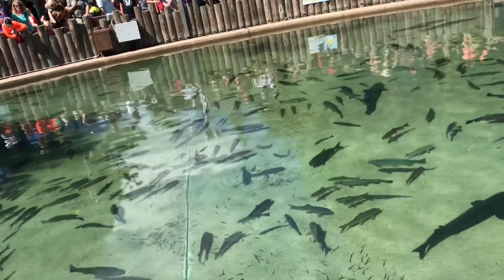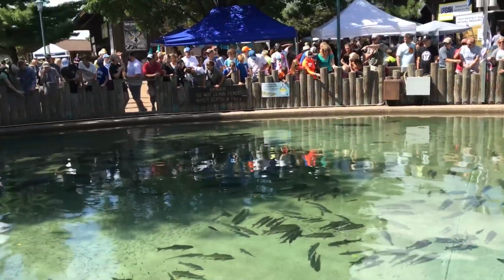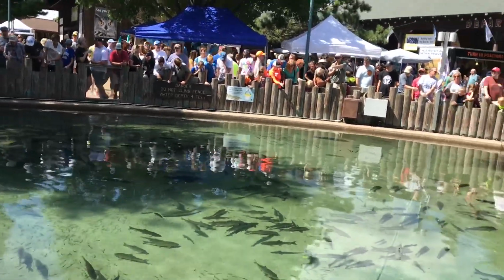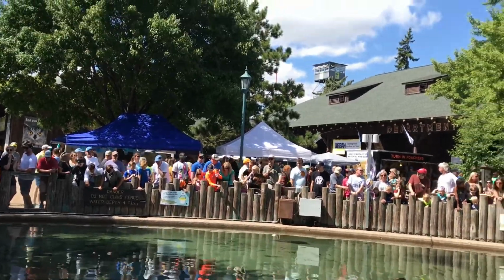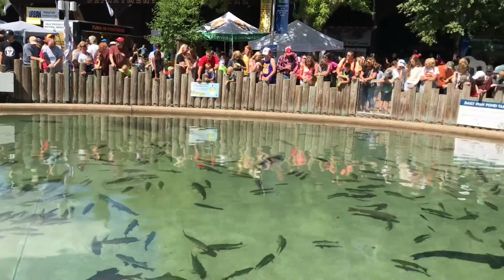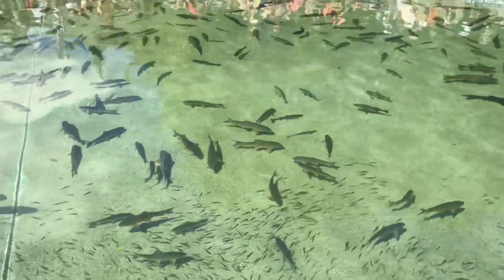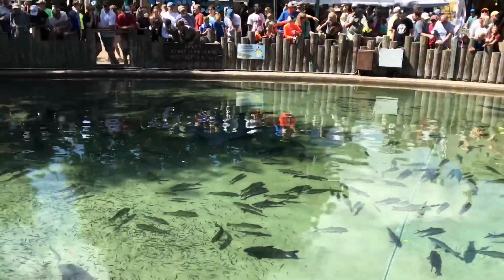Another one of our ancient species are the sturgeon, the lake sturgeon. There's, looks like one coming at me. Oh, that's a muskie. It's hard to see in the shadows up here. There's some sturgeons hanging out up here. Oh, here's a sturgeon right below us. A big lake sturgeon. This one, that's a common carp.